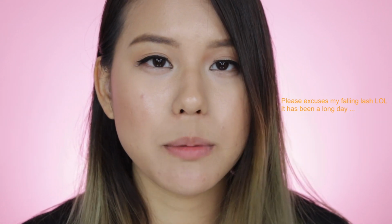This foundation is meant to be more for those people who have dry to combination skin. But for oily skin, I personally think that because the base that I use is really mattifying for my oily skin, it holds up pretty well during the day.